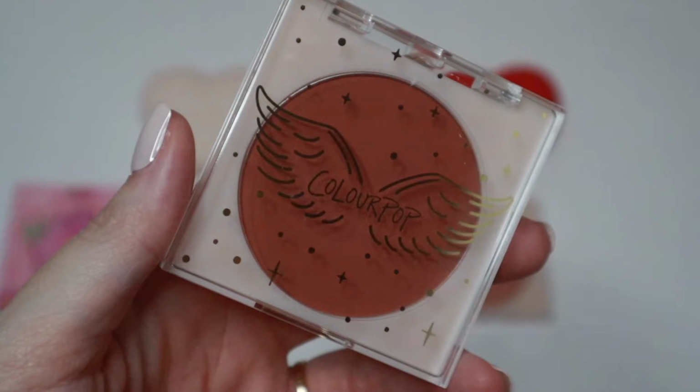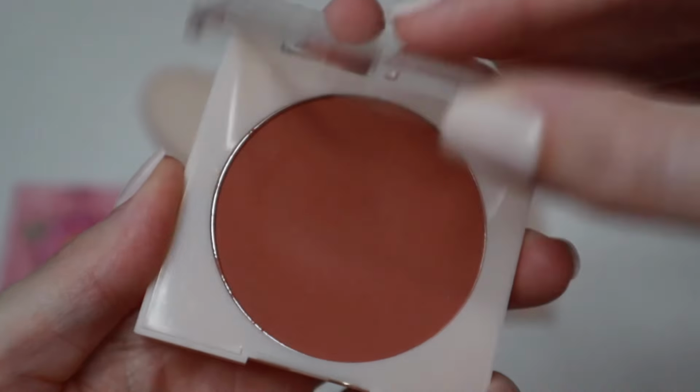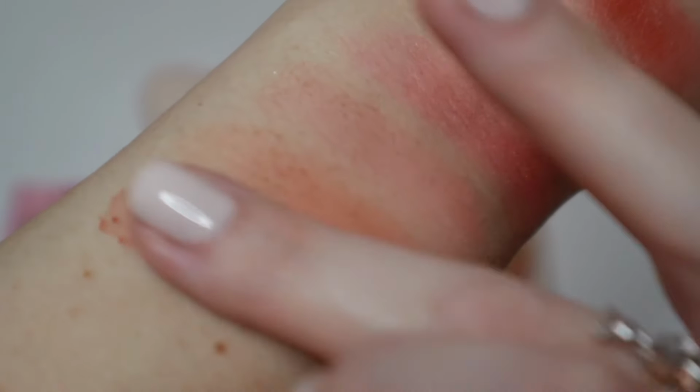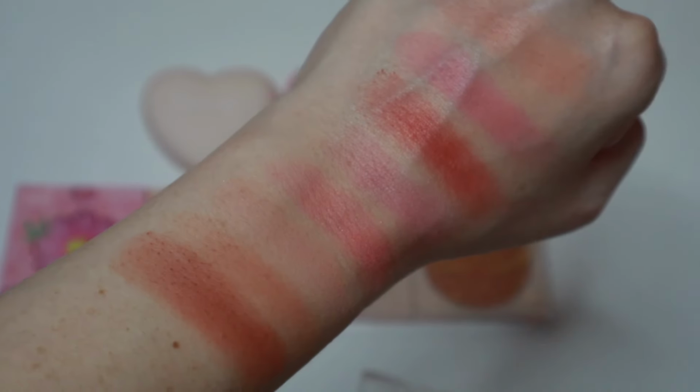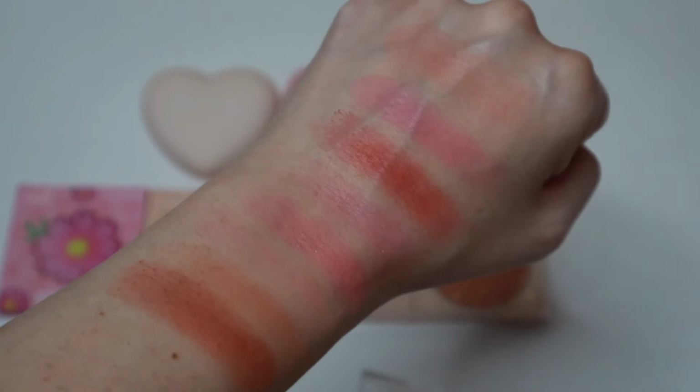And then lastly for ColourPop, I have this one, which is in the shade Message Me. And this is the deepest from that collection. Well, that was not the best swatch, but you can at least see the shades all together. And then all of the ColourPop swatches right there, just so pretty.